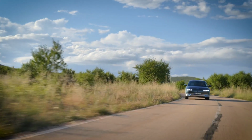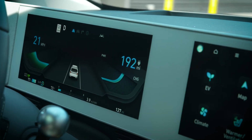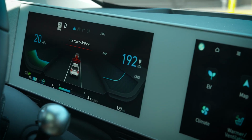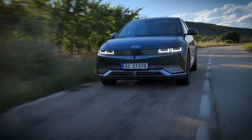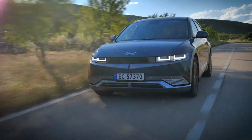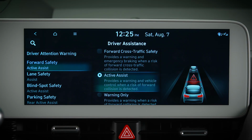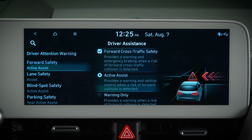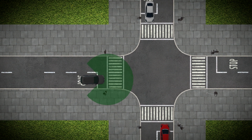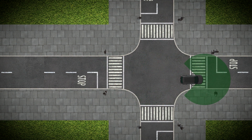If the system detects a collision is imminent and Active Assist has been selected, the emergency braking warning message may appear. The vehicle may apply brakes, with the brake control maximized just before the collision to minimize the impact. You can also turn the forward cross-traffic safety feature on and off. When turned on, it can provide a warning and emergency braking if the vehicle detects a risk of a collision from a vehicle on the left or right side at an intersection.